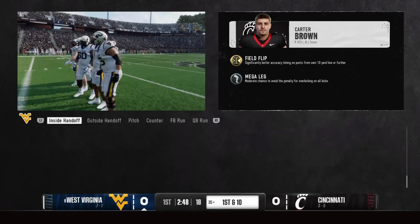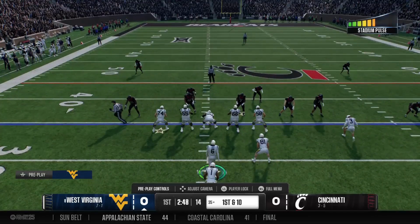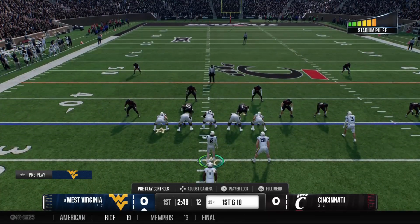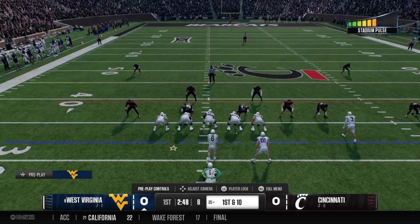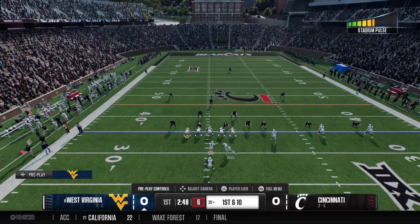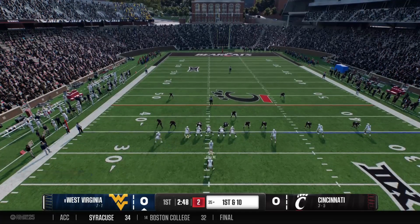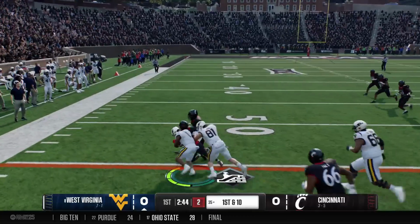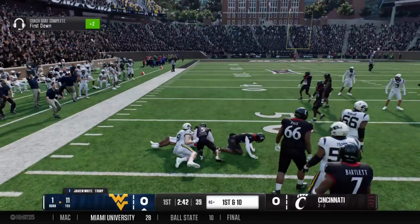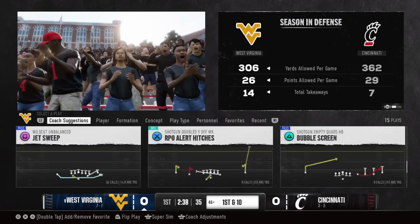West Virginia has it, and the offense is ready to go to work. Line gets set, 1st down. On the move, it's White. And excellent vision to find running room there and make a really good pickup before the defense put a stop to it.